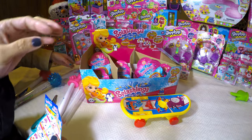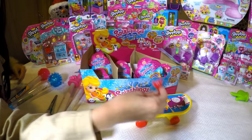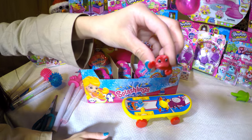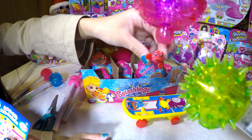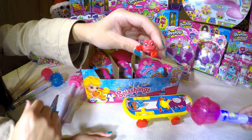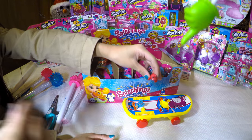And Clawdio, show them Clawdio again. It looks like a lobster. Well, it is a lobster. Claudio is a lobster and Claudette is a crab. But, you know, Claudio is pretty cute. Cutesy tootsie.